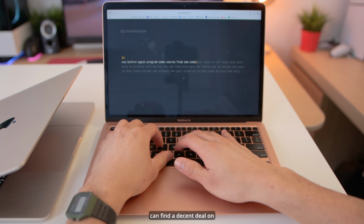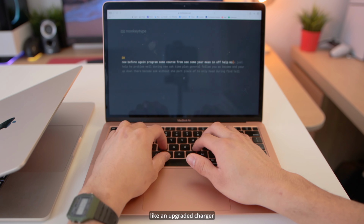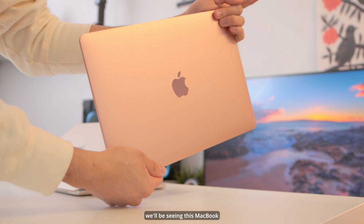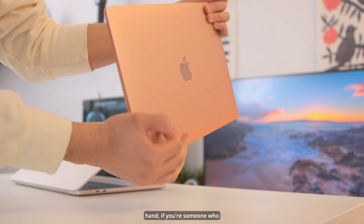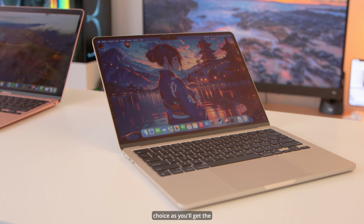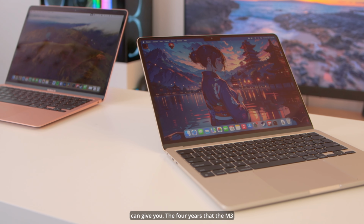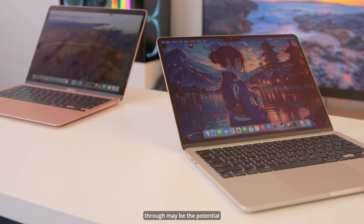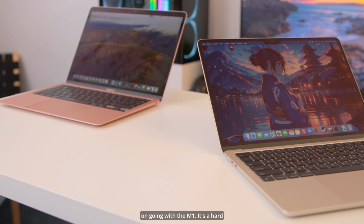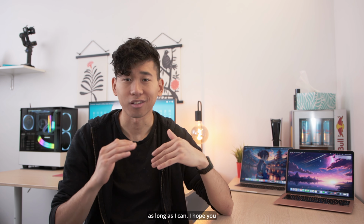If you can find a decent deal on the M1 Air, I'd rather buy that and find some extra accessories like an upgraded charger, or use that money towards something else. I'm confident that we'll be seeing this MacBook around for a long time. On the other hand, if you're someone who would like to have the peace of mind, the M3 objectively is the better choice, as you'll get the latest of what today's hardware can give you. The 4 years that the M3 MacBook Air didn't have to go through may be the potential 4 years of updates you could miss out on going with the M1. It's a hard decision, but if you want to take it from me, I'll still be using the M1 to this day, and as long as I can.